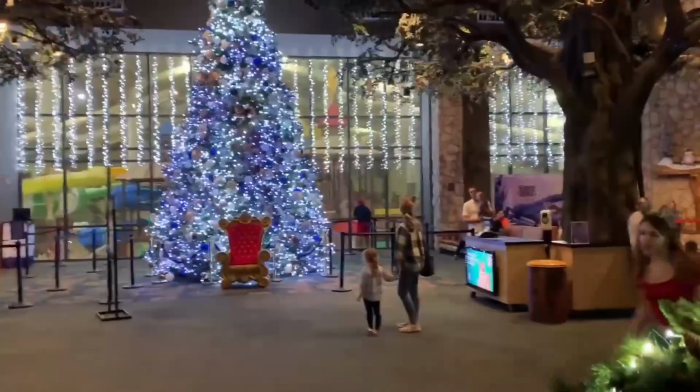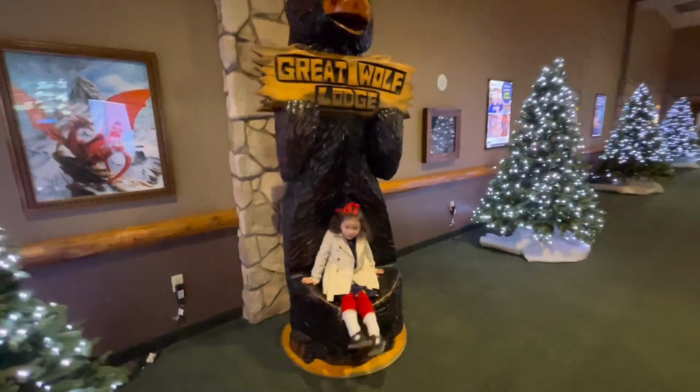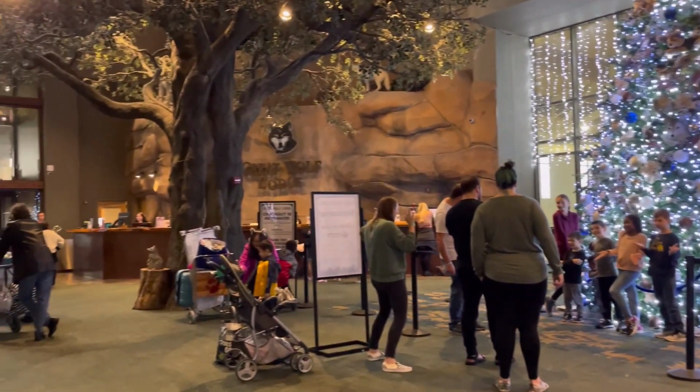And if you like the idea of a glamping theme without actually spending time outside, Great Wolf Lodge is filled with pine trees and raccoon statues and what seem to be taxidermied wolves all over.